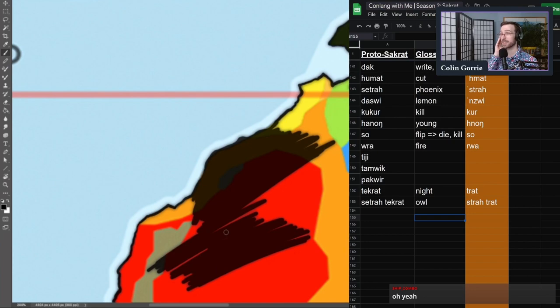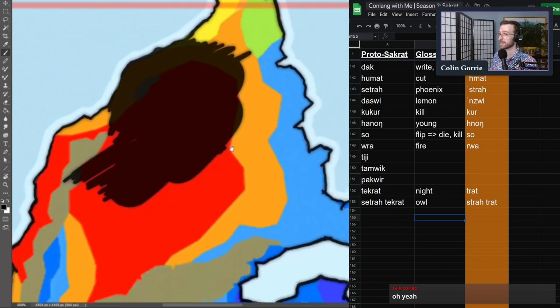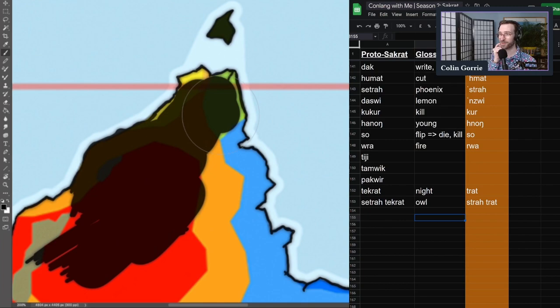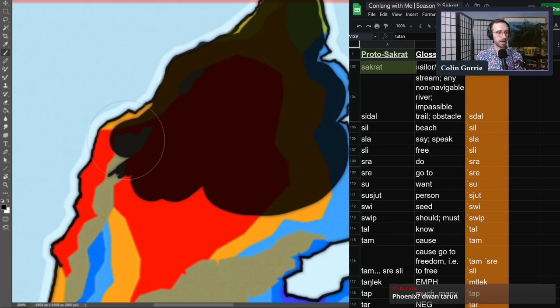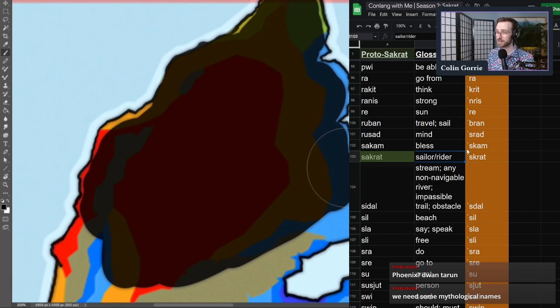And the question, does tekrat share a common root with sakrat? Maybe in pre-proto-sakrat, it does. We'll have to leave that to the in-world linguist for now, though, I think, because that's a very intriguing suggestion. Sakrat, by the way, is the word that we use for the language family, and it means a sailor or a rider. And I believe that in some varieties, it may turn into a word for just a person.